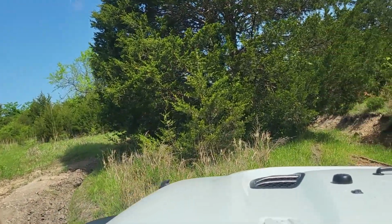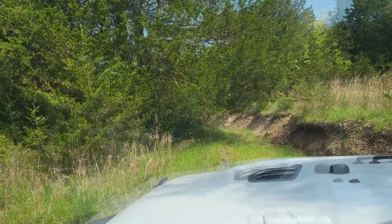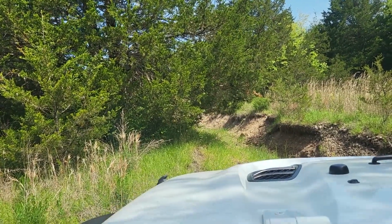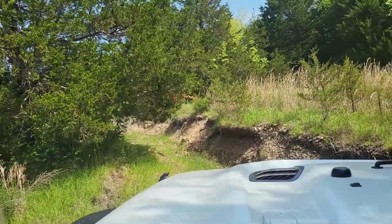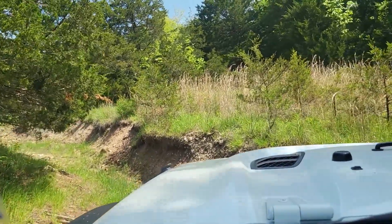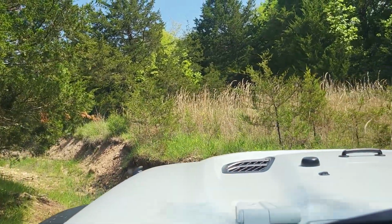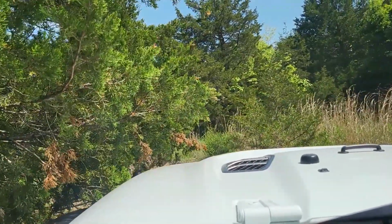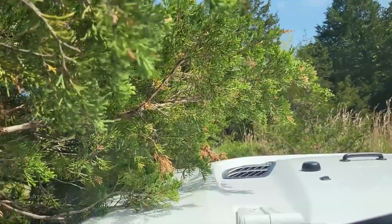Let's see what this looks like. Okay, I'll probably regret this because I'm sure I'm going to get a bunch of this tree in my face, but we'll do it. Try to go high up on this one side. Oh yeah, lots of tree.